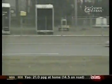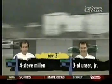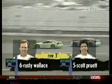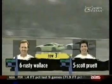In row 2, the green machine is Unser Jr., the IndyCar champion. And alongside is Steve Millen, who is a rookie representing road racing. In the third row, in the lime green car, Scott Pruett, a road racer. And the powder blue car is Rusty Wallace from NASCAR.